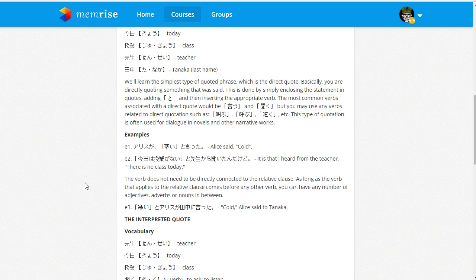Most common verbs associated with direct quote are iu and kiku. But you may use any verbs related to direct quotation such as sakebu, yobu, and tsubuyaku, etc. These types of quotations are often used for dialogue in novels and other narrative works. Alright, so here are some examples.